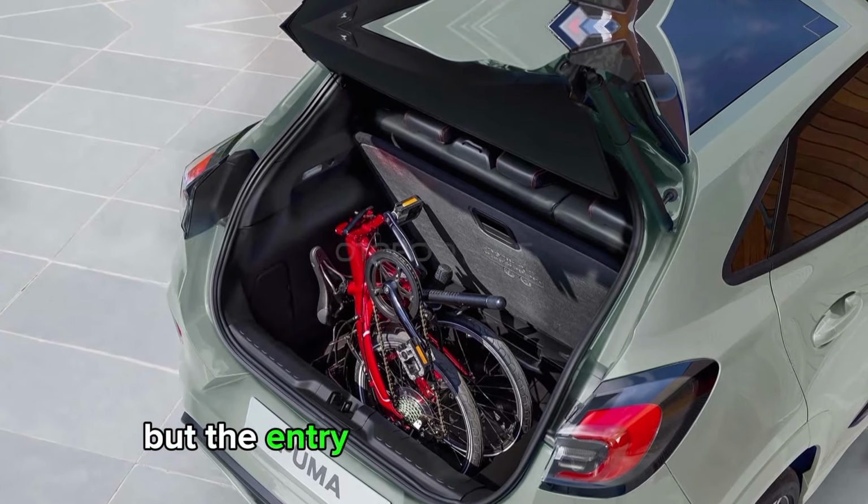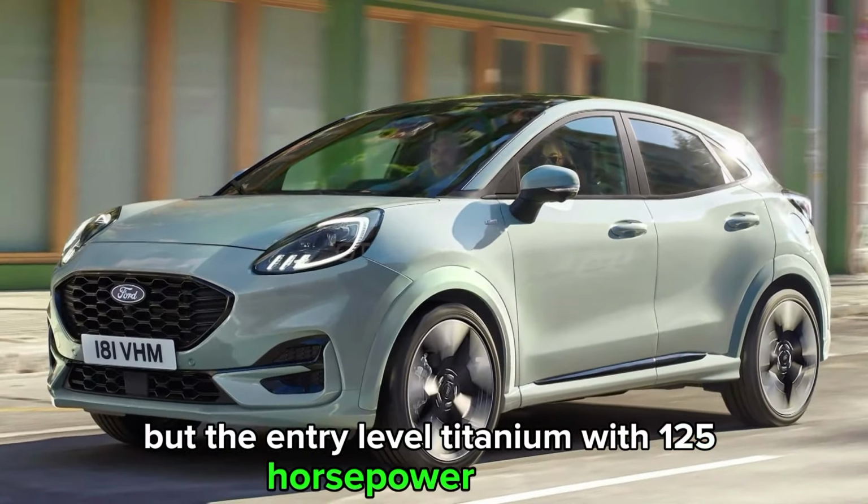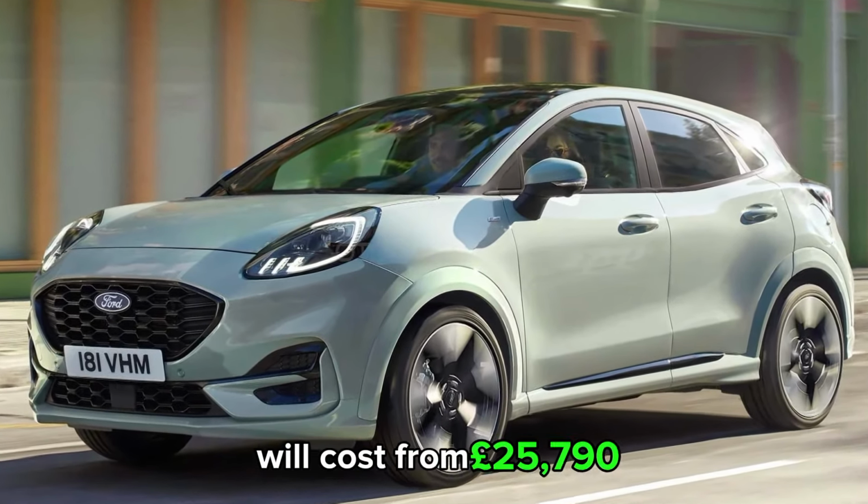But the entry-level Titanium with 125 horsepower manual will cost from £25,790.